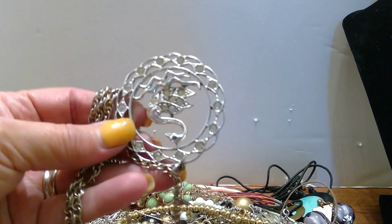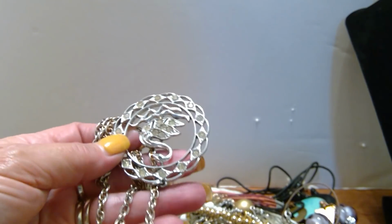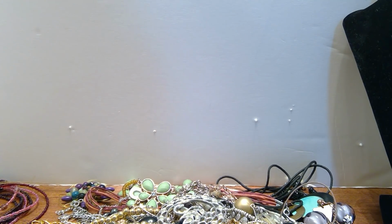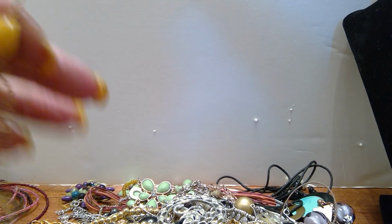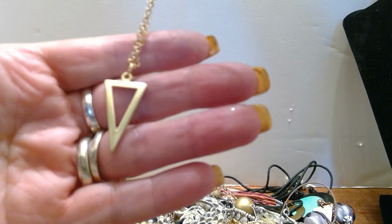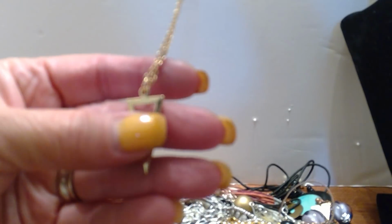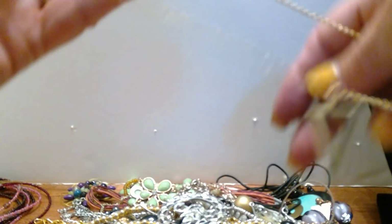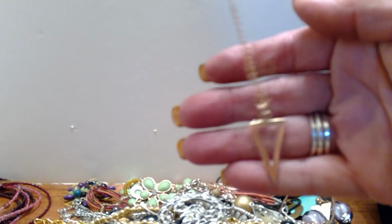So kind of like a 70s medallion type necklace. I remember those medallion type necklaces in the early 70s. And then just a pendant. That answers that question, doesn't it? That will go in my child's lot.